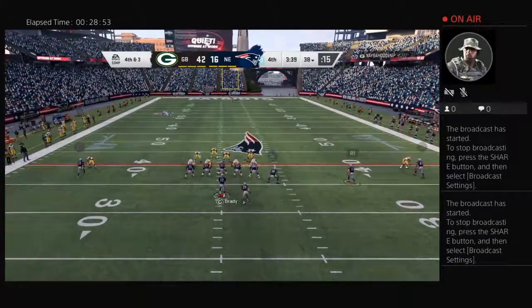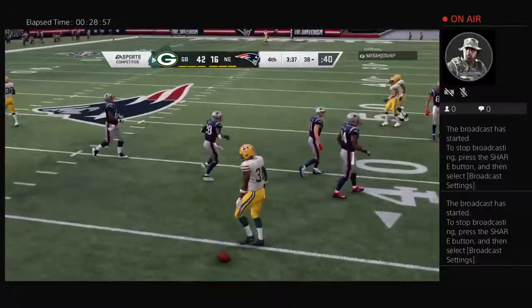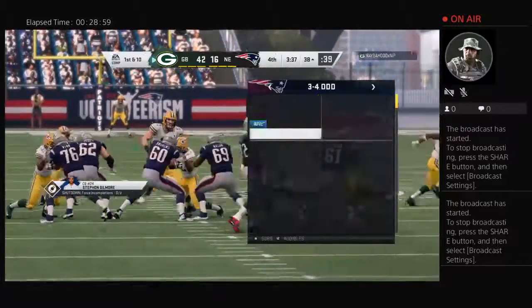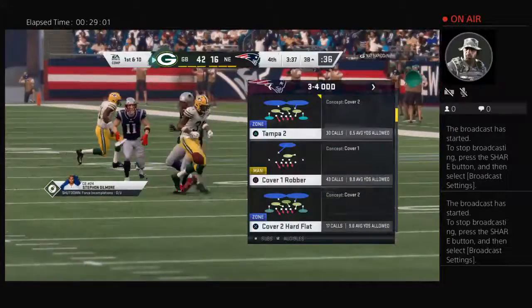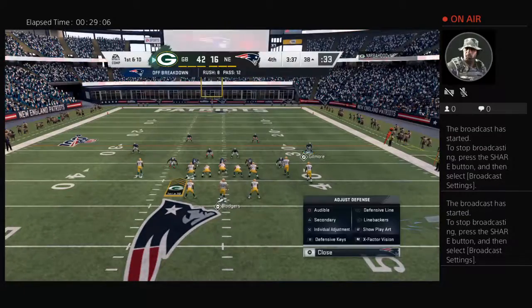All right, here we go. The Pats do snap it. It's Brady. And this is incomplete. Adrian Amos, the safety, able to make the play. Well, their first 4th down attempt earlier was successful. This one backfires for a turnover on downs.